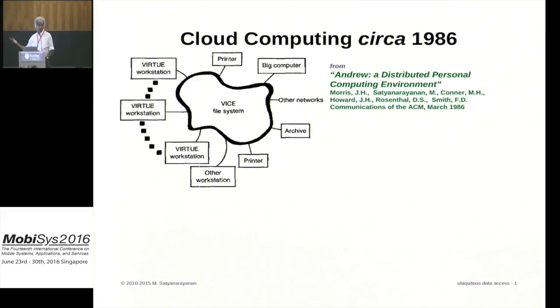And Andrew File System, AFS, is a system that unites an enterprise, in this particular case, originally Carnegie Mellon, and allows people to sit down anywhere and the files appear at that machine as if it had been installed there. So this whole notion of caching from the cloud really arose in the context of this work.